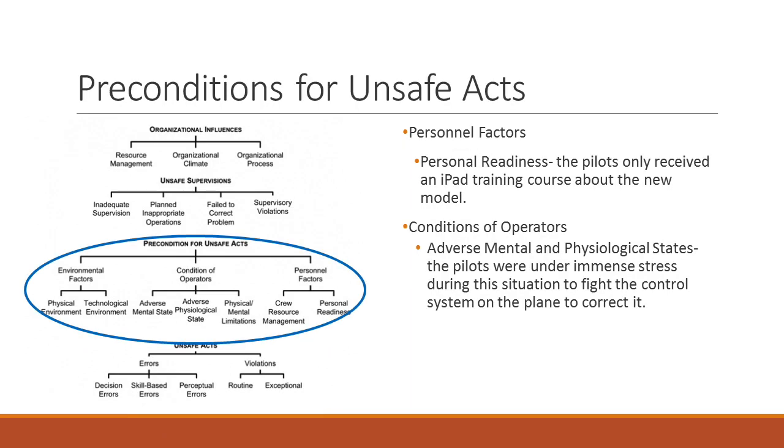Next, we'll move to conditions of unsafe acts, including personal factors and conditions of operators. The pilot's personal readiness was very poor in that they only received an iPad training course about the new model. Additionally, they were under adverse mental and physiological states. The pilots were under immense stress during the situation to fight the control system on this plane to correct it.